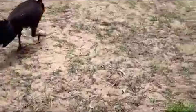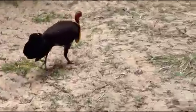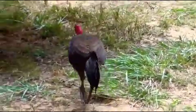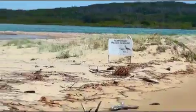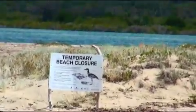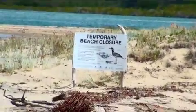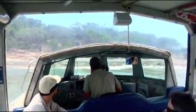That couldn't be that bad. Doesn't like you taking his photo. So that other one down there might have been a different one. Once again, we'll test the suspension out, see if it still works.